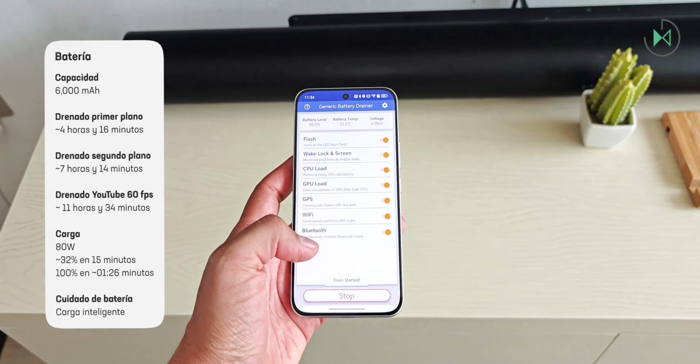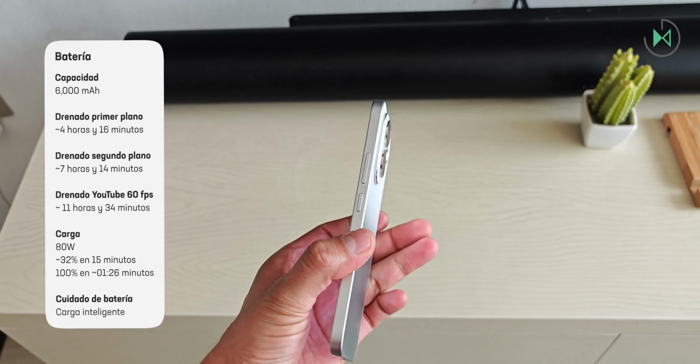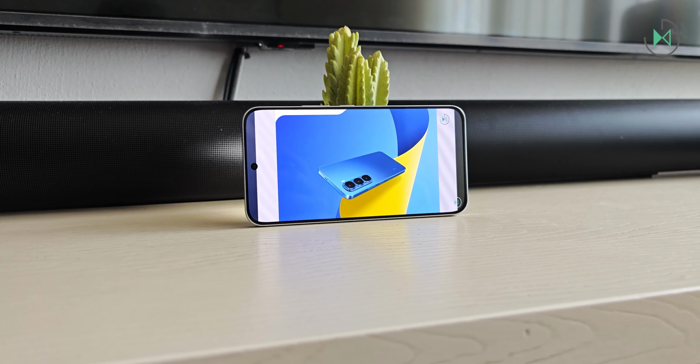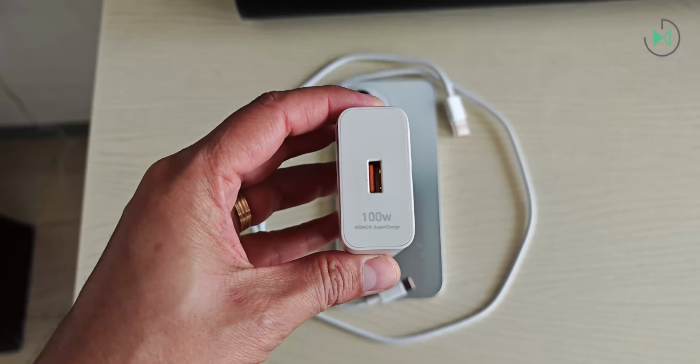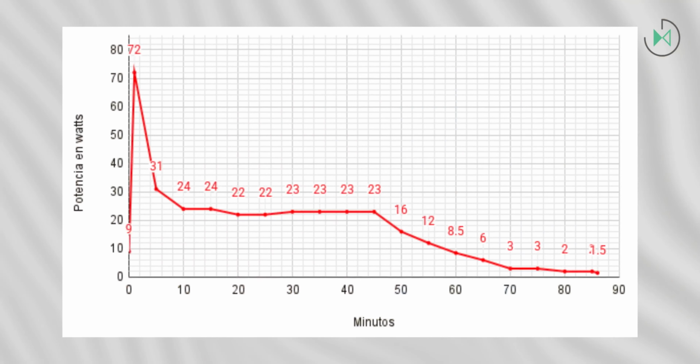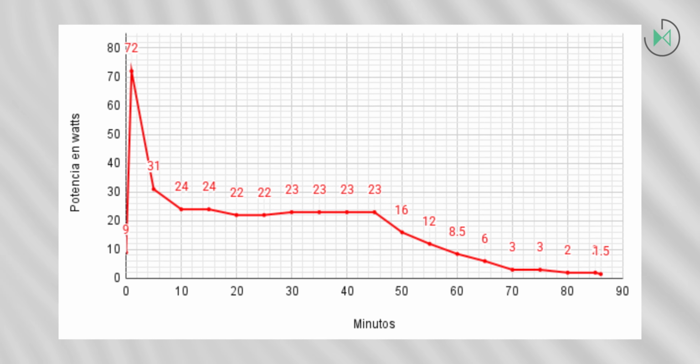The 6,000 mAh battery, at least in my test, does not seem to have performed quite well, especially considering my test playing YouTube videos where it reached 11 hours and 34 minutes. Something strange happened there because it lasted very little time. Also, the 80-watt charging looks very powerful, but in my test, it didn't get that amazing either. I'm not saying it's a very slow charge, but I expected it to charge in less than an hour or so, but it charged from 0 to 100 in an hour and 26 minutes.